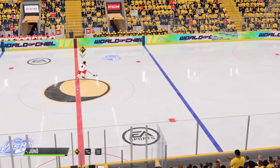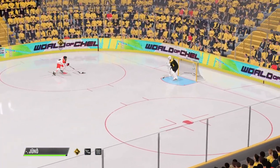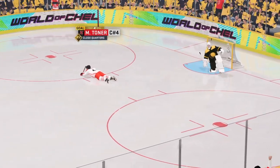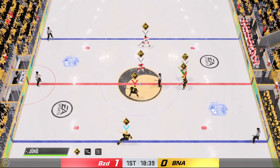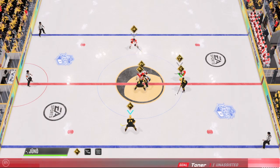Got the puck, and here he comes. Scores! How big is that? He doesn't need too many chances from in here. You get this tight to the net with a shot that accurate, you're gonna score a lot of goals.